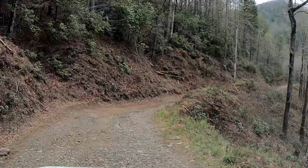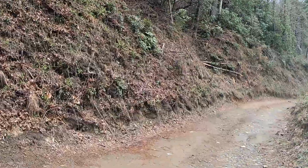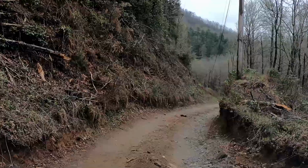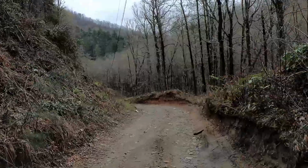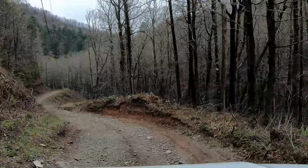I'd say that I was disappointed in Charlie's Creek Road, but I did learn recently that it had been regraded about a year or two prior. So it used to be a lot different than it is now. It's a lot smoother than I expected, and wasn't difficult at all. In fact, much of it, if not all of it, can probably be done in two-wheel drive right now.